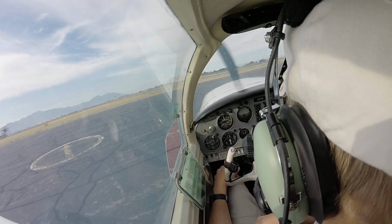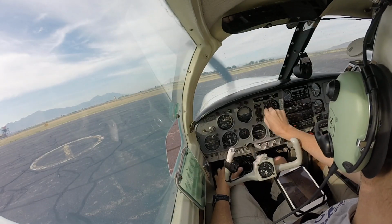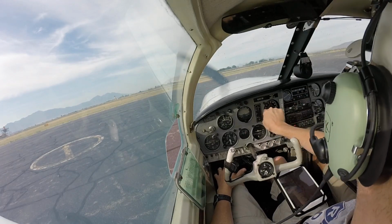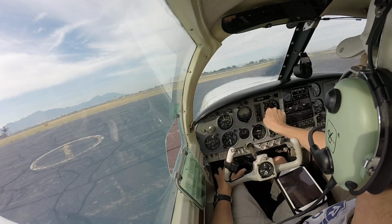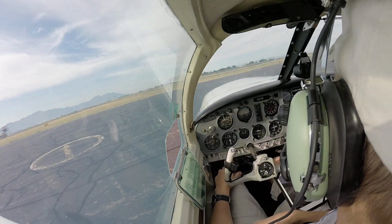Our directional gyro is calibrated. Yeah, that was pretty off. That's the unfortunate part about it being vacuum driven.